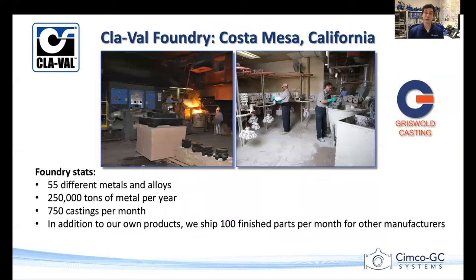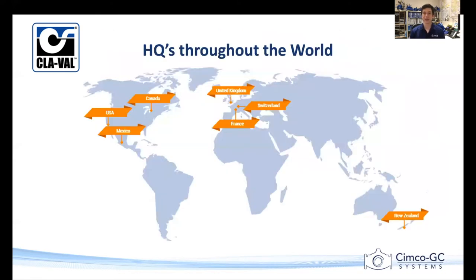They also have a foundry down in Costa Mesa where they can pour 55 different metals and alloys. And they do castings for our own valves as well as other companies. And we do also casting for our parts and some of our pilot features. And because of that, we can do AIS full compliance. And if you have a special application and you need some different type of valve, they can do that as well. They have locations around the world to support the global market.